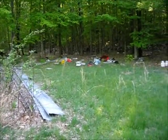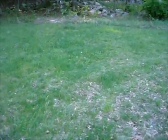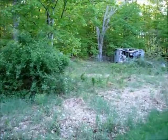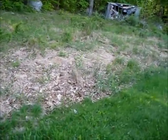I know. Oh, there's some more junk out in there. Oh, there's more. It goes on. It's very sad. This place used to be nice at one time. Here's an old collapsed trailer. Now I'm in danger of walking in tick territory here. This is tall grasses. Probably pick up some ticks while I'm showing you this.